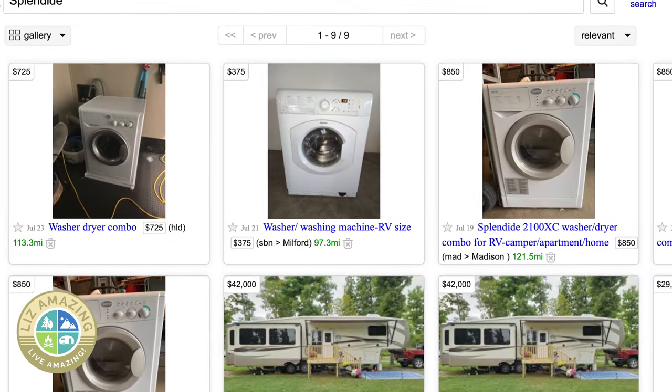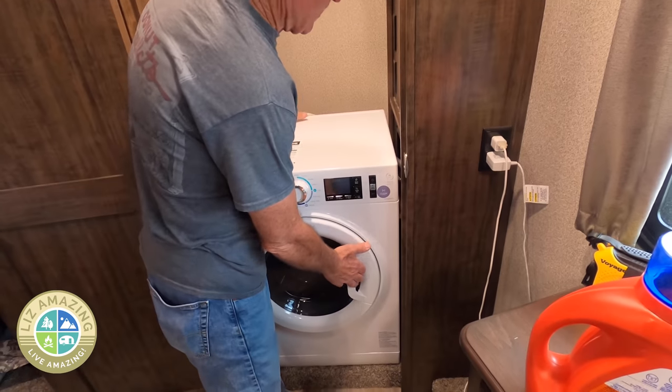I think installed we paid $2,300. You can find them cheaper. We looked around and we actually found a unit under $1,000. It was an older model. Some good friends of ours, Harley and Ramona, hey guys, they found one on Craigslist, and it's a Splendide 2100 vented unit, and they paid $500 for it. And Harley did the install himself.